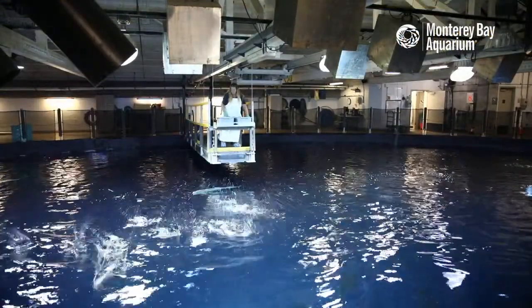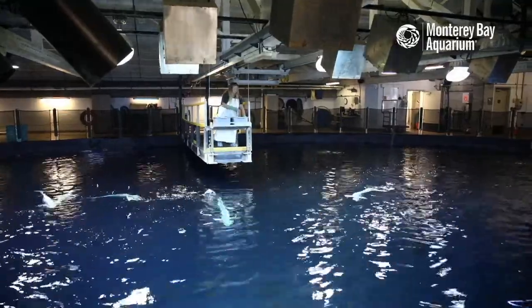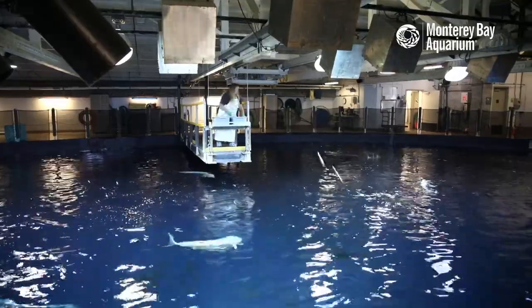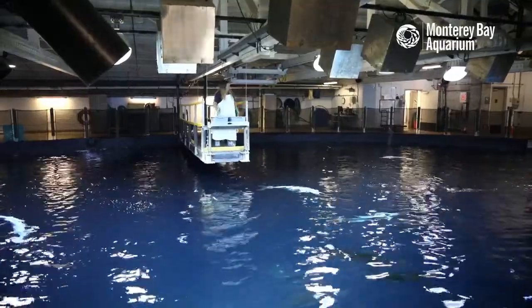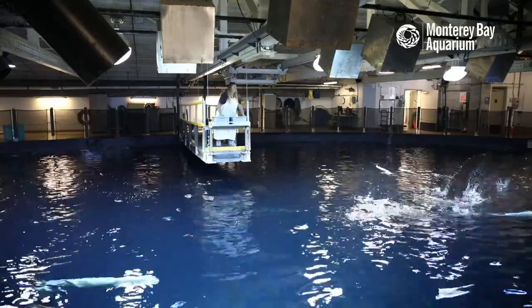Now, Emily, tell us a little bit about what we're seeing here. We've got Anne on the catwalk, and she is throwing in the food for the Open Sea feeding. This happens once a day at 11 a.m. What's happening here in front of us? Yeah, so we got Anne out there. She's one of our phenomenal aquarists, one of the people who helps take care of so many different animals here at the aquarium.